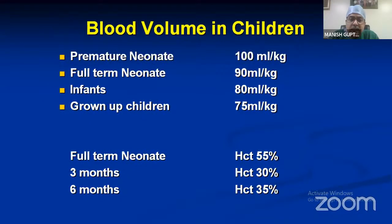There is another consideration of blood volume in children. Premature neonates have 100 ml per kg of blood present in their body, whereas this volume decreases with age. The term neonate has got 90 ml per kg, infants 80 ml per kg, and grown-up children have a further decline, and they have 75 ml per kg.